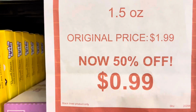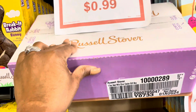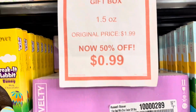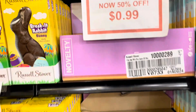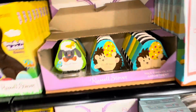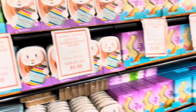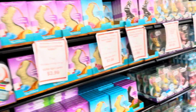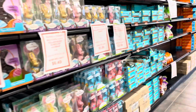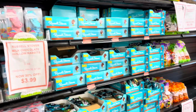So now look at this. This Easter box is 99 cents. But how, what is it? I know it's not this whole box for 99 cents. It can't possibly be. But we gonna see. I'm gonna see if they'll let me buy it. The whole box for 99 cents. Oh, I bet you it's just this one. Just one of these. 1.5 ounces. This has got the little bunnies and everything. Okay. So whatever I settle on, I'll come back and let you guys know. Stop the video for now.